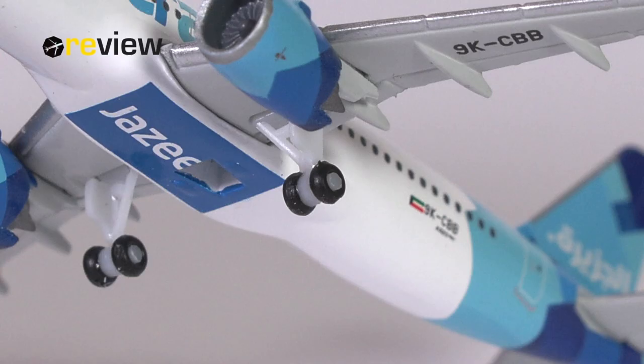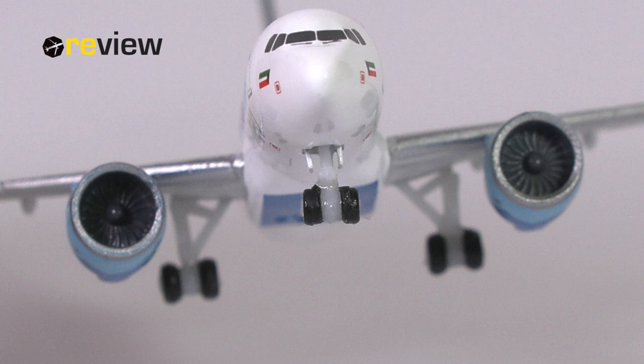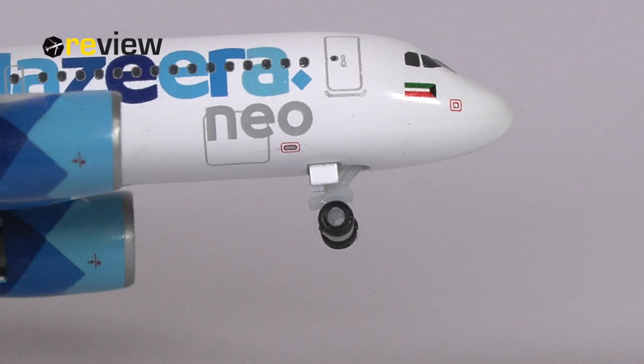The landing gear on this aircraft model is the standard landing gear that Herpa uses for all their Airbus A320 family aircraft models, a good thing for the main landing gear, which looks pretty decent. Not such a good thing for the front landing gear, which of course is massively oversized, and as always, we are missing some printed details.